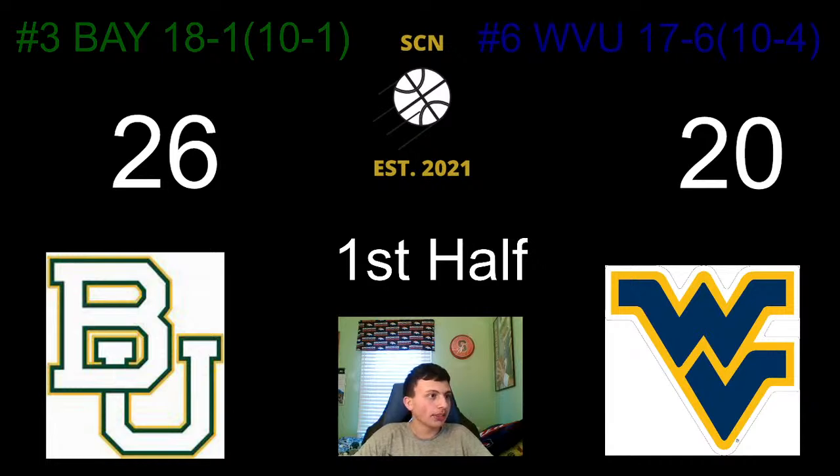West Virginia passes in, and it's stripped. That was a terrible pass. Baylor passes it around. Passes it out to Teague and Jonathan with the 2-point jam. 28-20, Virginia with the ball.